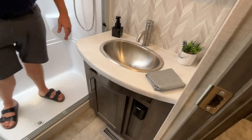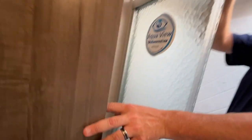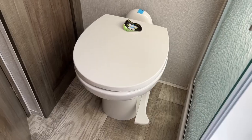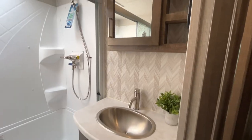Again, another power fan in the bathroom that you can open and close. And then in behind the toilet there, we do have the foot flush toilet. And again, more storage, great spot for towels or toilet paper or anything like that.